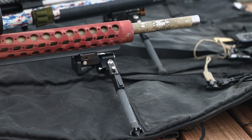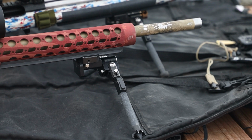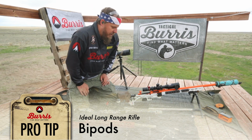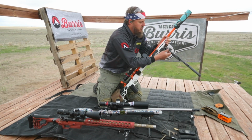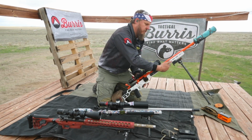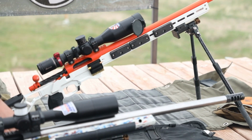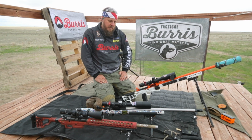Important thing, especially with field matches, the outlaw matches, NRL, PRS, you never know what the situation is going to be until you get there. So you have to be able to run up to a stage, and you got a big rock, so you just pull that bad boy out, and you're good to go. You can just start shooting. A lot of different options with a lot of good bipod companies out there.